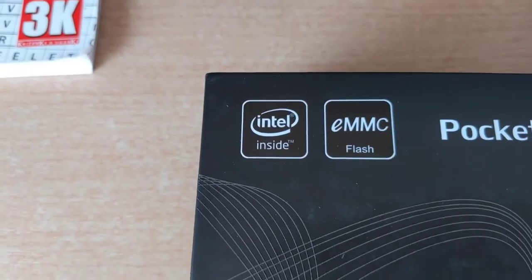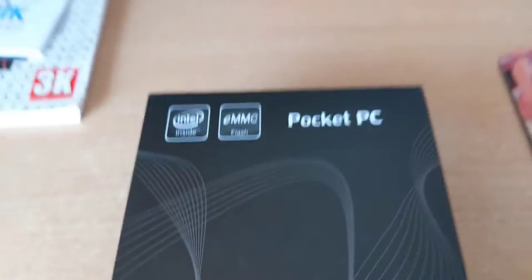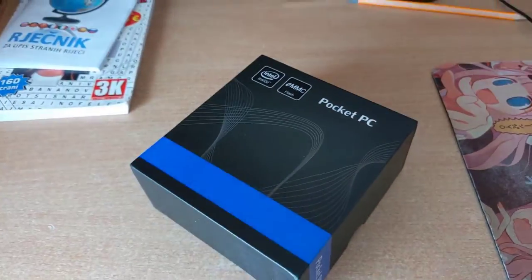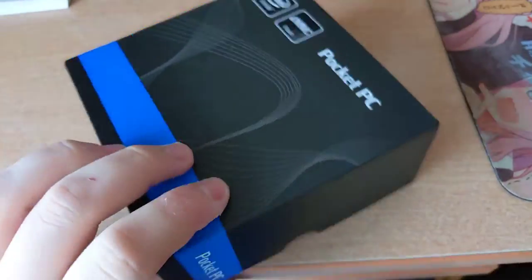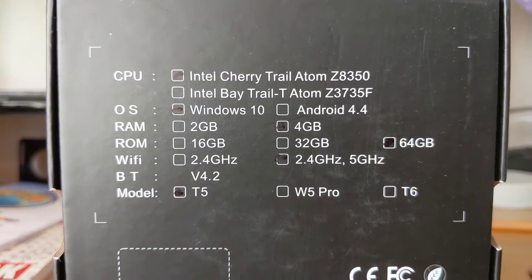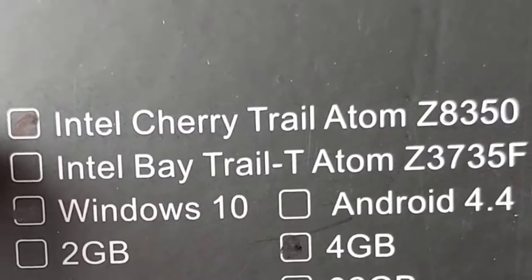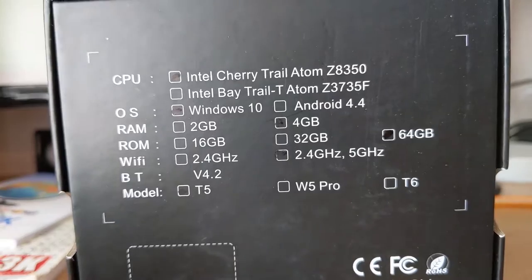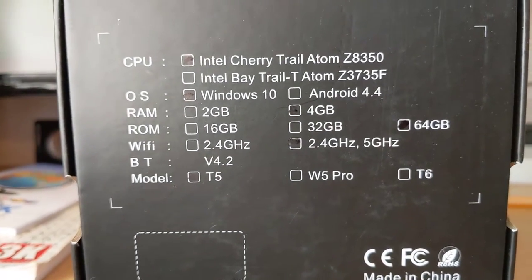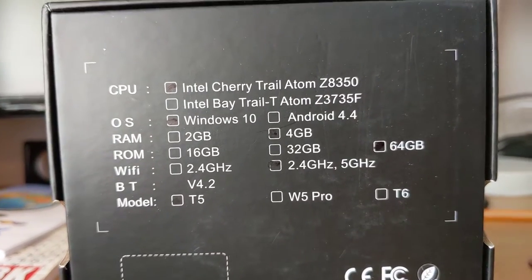It says Intel inside, more like Incel inside, am I right? And eMMC flash, that's the storage. Get out of here, mosquito. So let's turn this around. As you can see, it comes with a handful of specifications. First of all, it's a Cherry Trail. Wow, what a creative name. That's the processor that's currently being used. It's an Atom processor. I don't know what that means. Take that how you will.